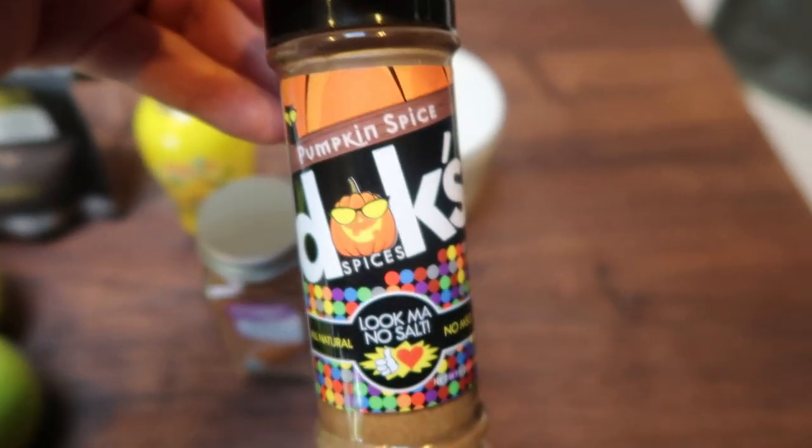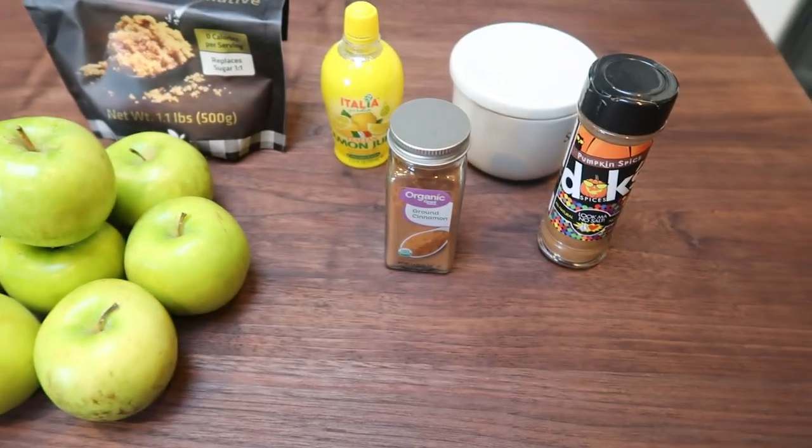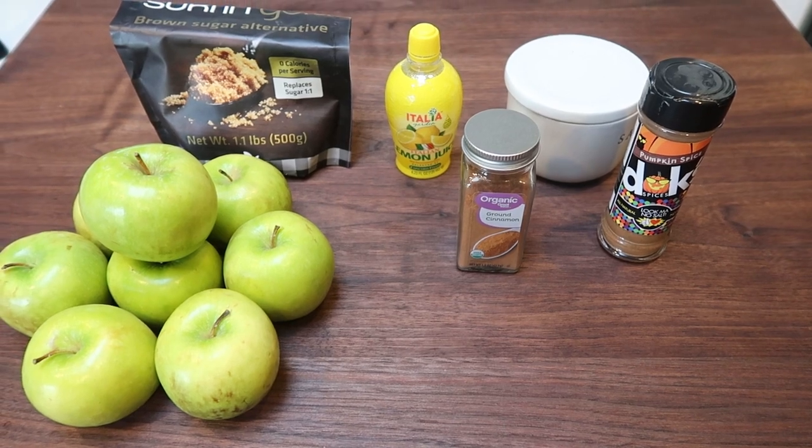Love Dax. So pumpkin spice is my go-to. So we're gonna add a little bit of that in place of just plain nutmeg. Let's make some copycat fried apples.